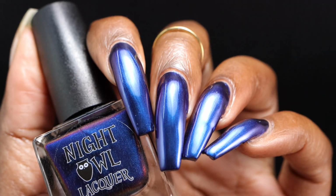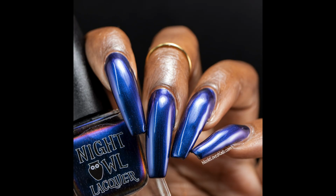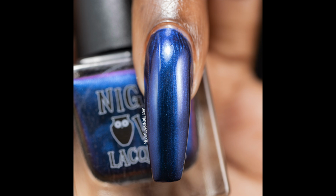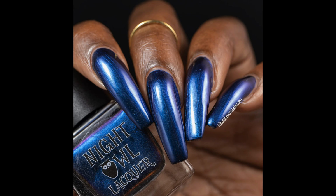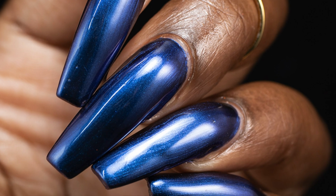I found the multi-chrome was as described. It is one of the smoother multi-chromes, so it does show some brush strokes. Nothing in here is going to be difficult to remove. I did not experience any staining. You will want top coat for a nice glossy finish.